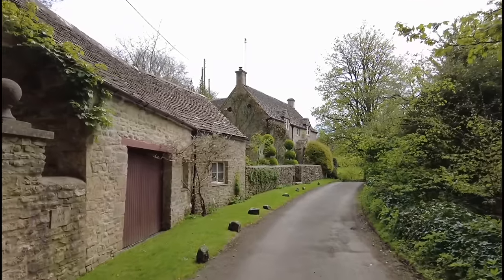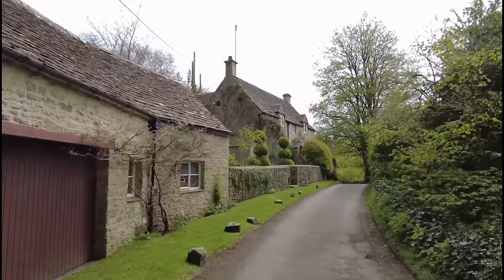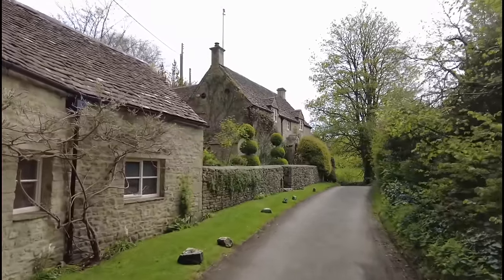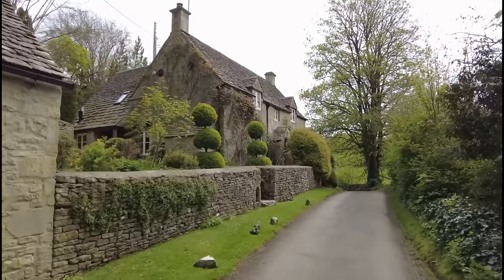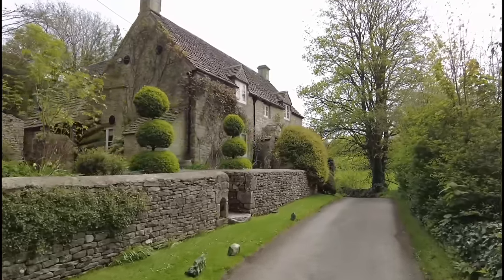Look at that, absolutely beautiful. Typical Cotswold cottage there. And the topiary. Look at that. Absolutely stunning.